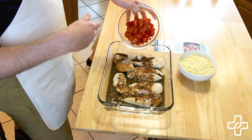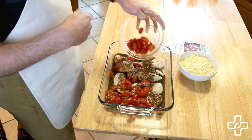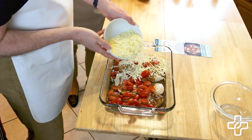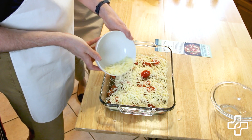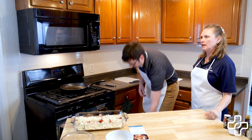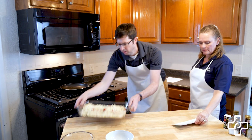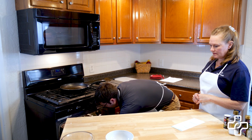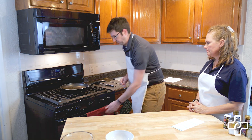Alright, and then we're going to add our cherry tomatoes. We'll also add our cheese on here. So I think we're ready to put this in the oven. And we had set the oven at 400 degrees. Yes, so make sure you preheat that to 400 degrees. And you don't need to cover this when you put it in there, so you can just put this in there uncovered. And we're going to bake it for 10 minutes.